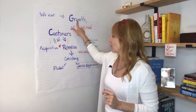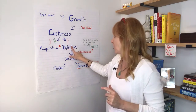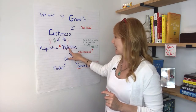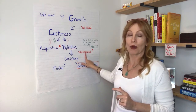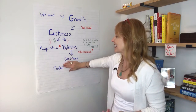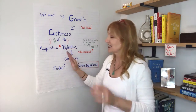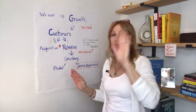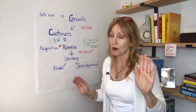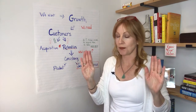So we are going to go down the growth with customers in the retention bucket here. In order to retain our customers, not gain new ones, but retain them, what retains our customers? What do they want basically? Customers want consistency. Okay? They want consistency in two areas. I've broken it down into product and service. They would like a consistent product experience, and they would also like a consistent customer service experience.